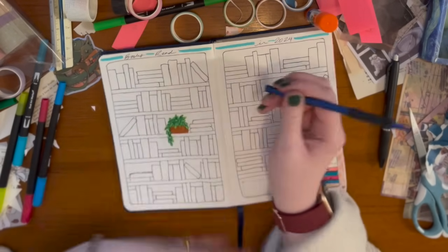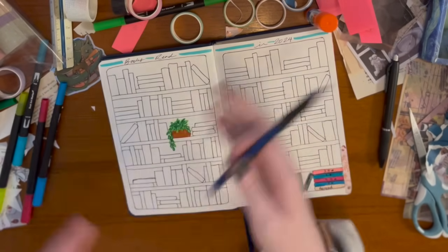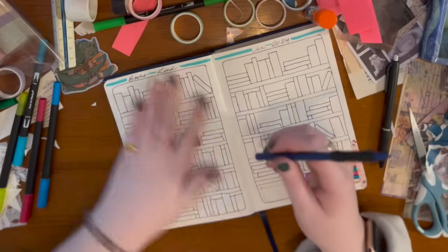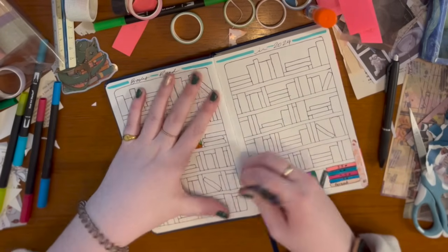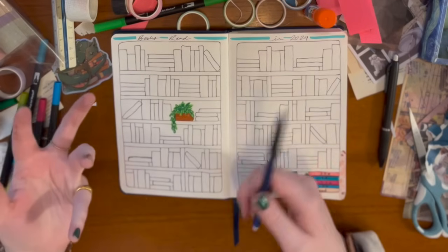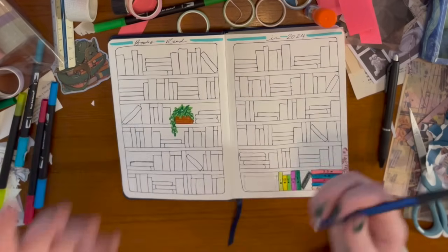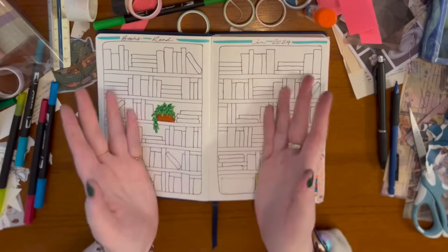That's one thing I always say about doing these book things, book journals, even in my previous book journal spreads. Every time I do them, I just really want to start filling them out. So it makes me want to read so much in the beginning of January, which I am really happy about.